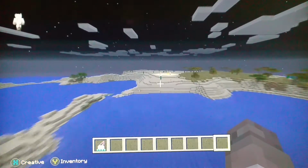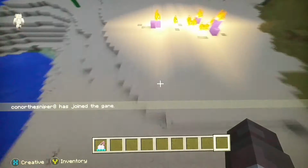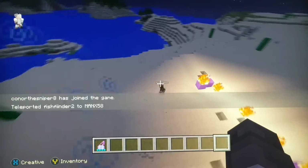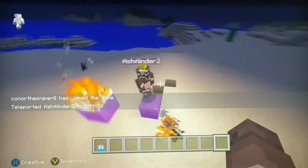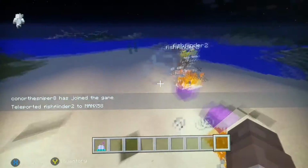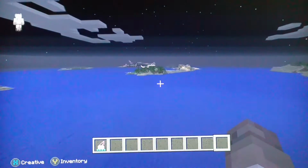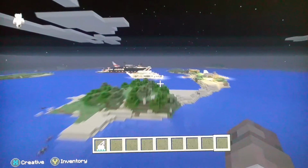And one thing we did over here was funny. Fish Finder might know what it is. Fish Finder, tell them what we did. This is a penis that someone built, and then we burnt it. What the fuck? Can people stop building penises?